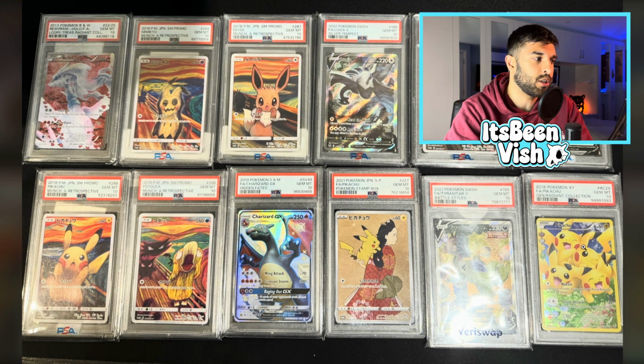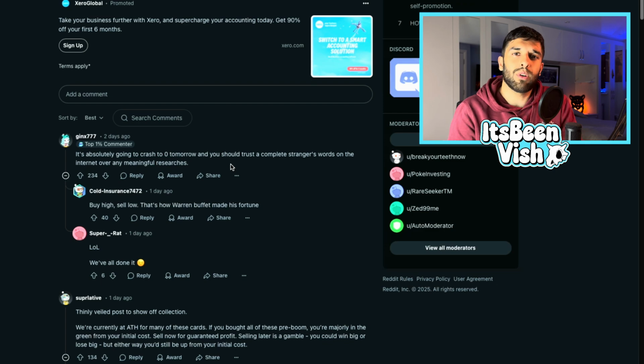And then Radiant Collection of Pikachu, I would probably move on, because Pikachu is just really printed to the ground, and this is not a great card in my opinion. Right, let's see what the commenters are saying.